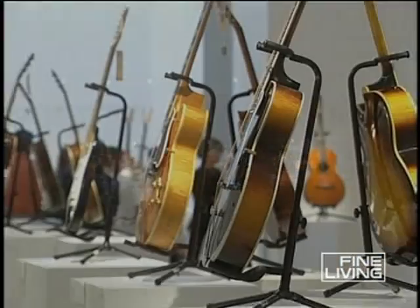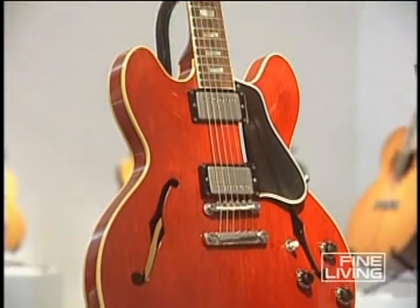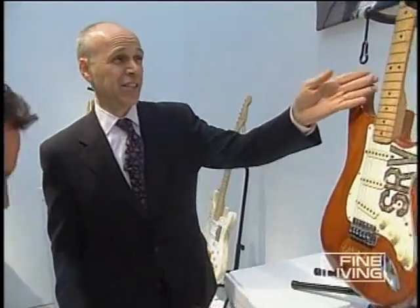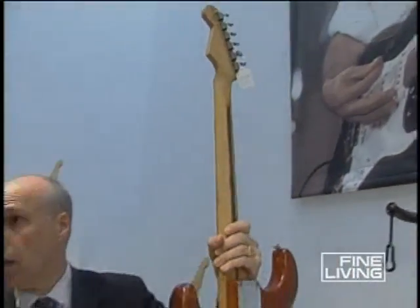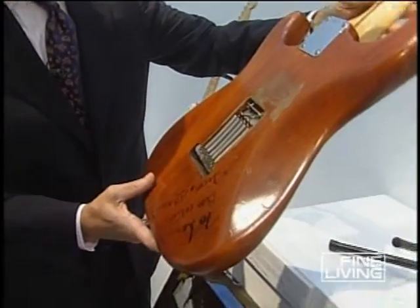Behind the scenes at Christie's, a man has been working for months to put the Clapton guitar auction together. His name, Kerry Keane. He's the head of Christie's musical instrument department, and he's responsible for cataloging the Clapton collection. He's one of the people working behind the scenes who make Christie's a premier auction house.